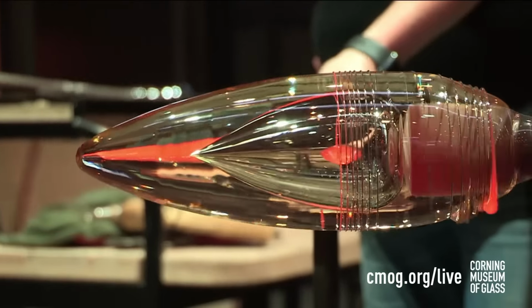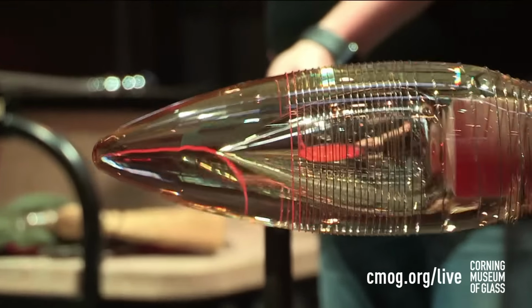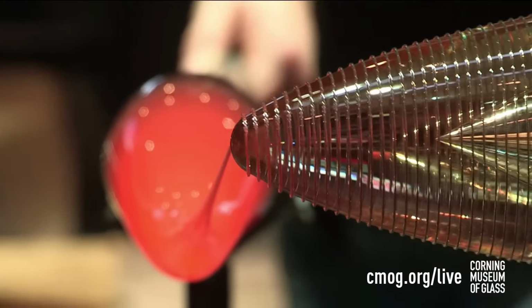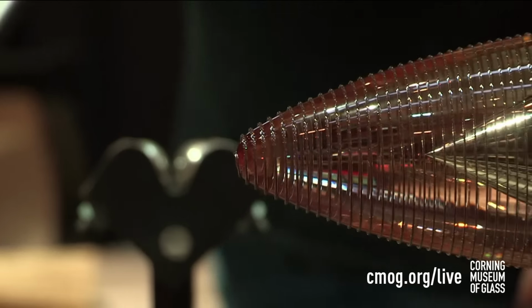Right now, we are threading on a stripe of colored glass. And so Alex, she got a chunk of concentrated glass color, encased it in clear, got it nice and hot. Yeah, you can clap for that.